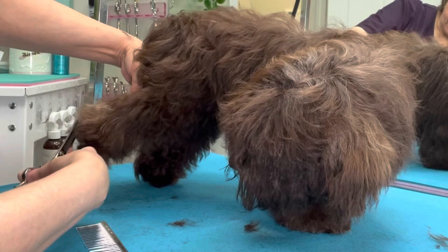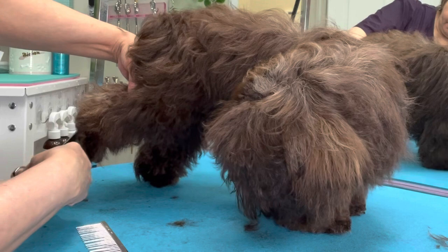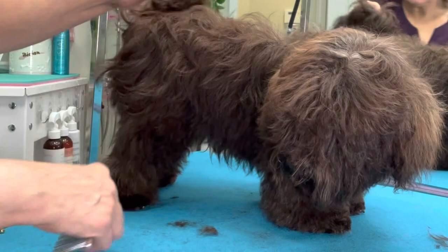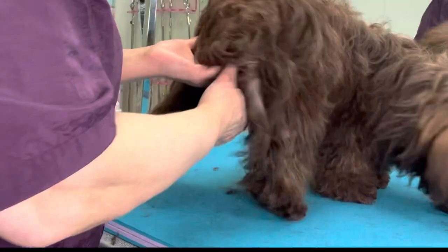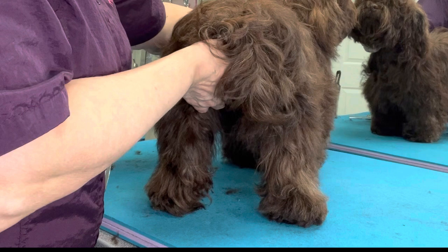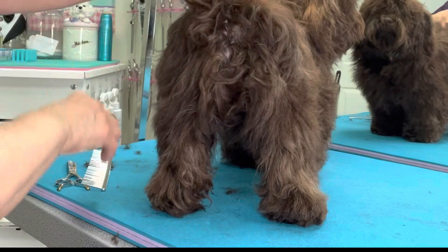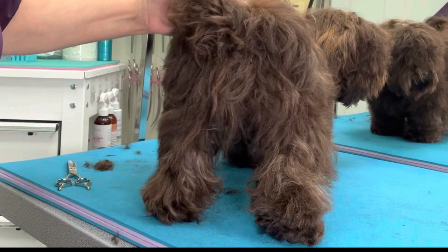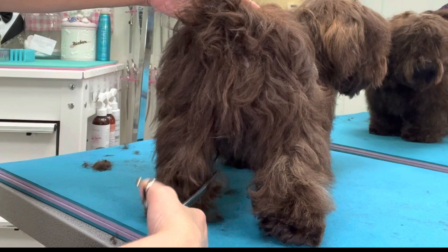Backwards with the shear and going up from the back pad towards the hock. The standard of the breed calls for the hocks to be strong, moderately angulated, medium in length. They are set moderately wide when viewed from the rear. So, we're just going to enhance this moderately wide when viewed from the rear idea by coming in with our chunkers and lightly taking just a tiny bit of hair out back here.